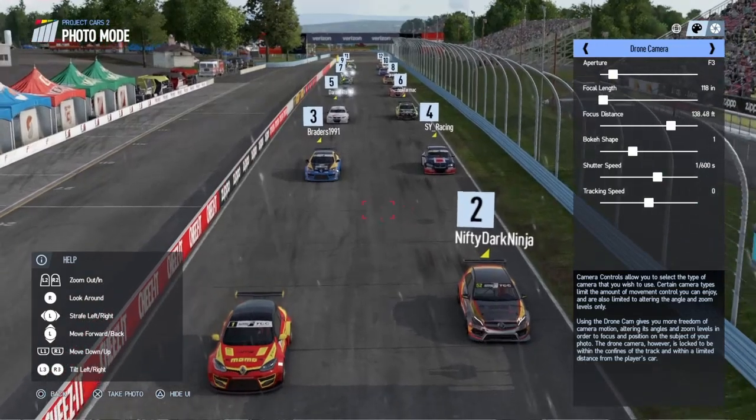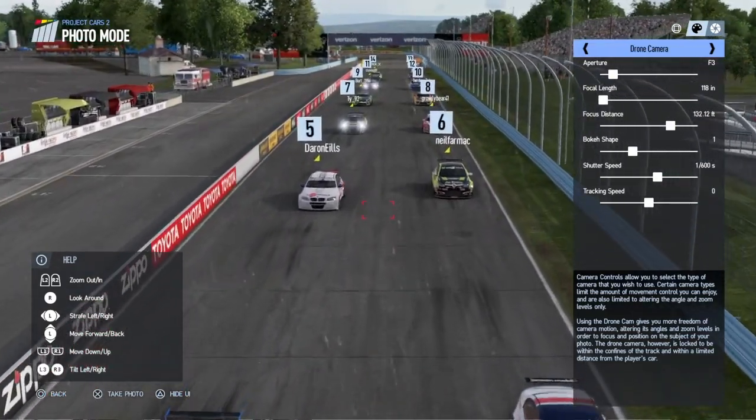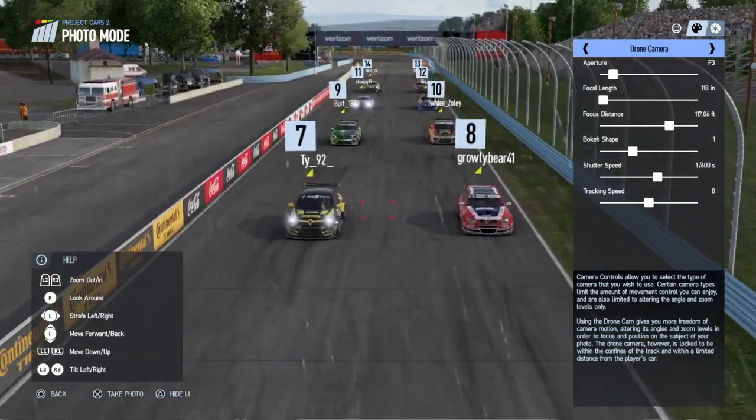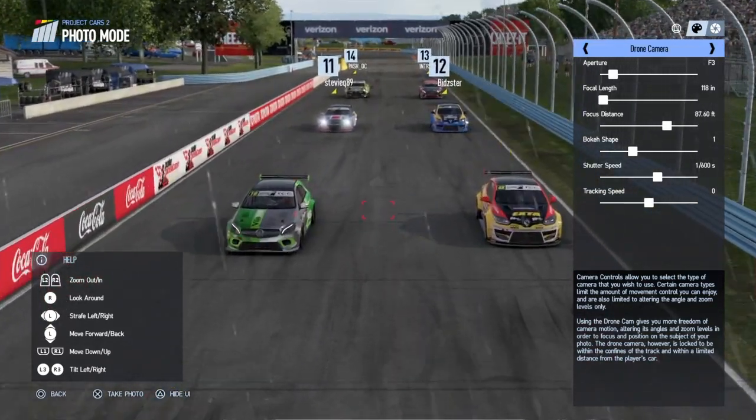We've got Bradders in third, with Cy Racing in fourth. We've got Darren fifth, with Neil Farmack in sixth. Then we've got TY in seventh, with Growley in eighth. Bert's in ninth in the Mercedes. Then it's Twirly in 10th.